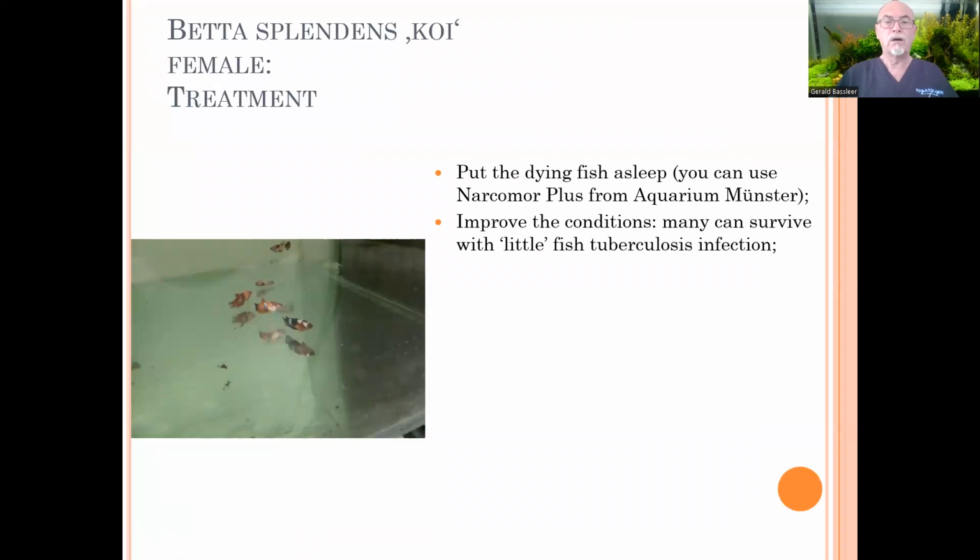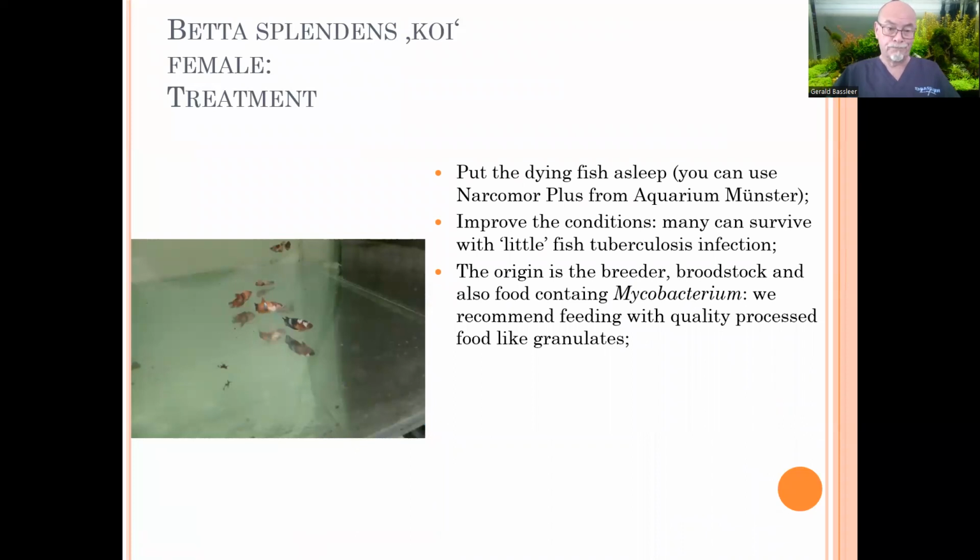Many fish can carry that without showing badly infected organs, but it depends on each species, which is unique. The origin is usually the breeder, where the fish is coming from, and the broodstock, which already has the Mycobacterium in the female organs of the Betta splendens koi female, which passes it on through the eggs into the baby. It can also come from feeding food that contains Mycobacterium. Studies on different fish foods show that particularly mosquito larvae can carry Mycobacterium. So we recommend feeding a high quality processed food like granulates. I tell you, it is possible to teach your fish to eat granulates. They can accept them. Or try to disinfect your mosquito larvae.